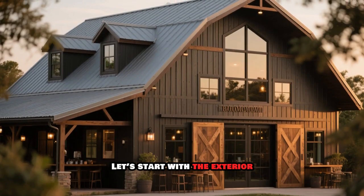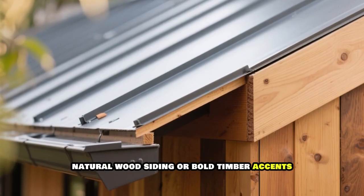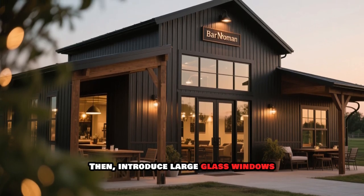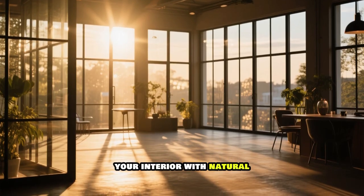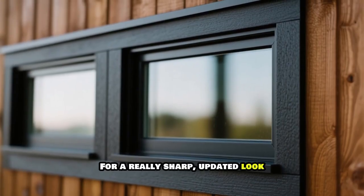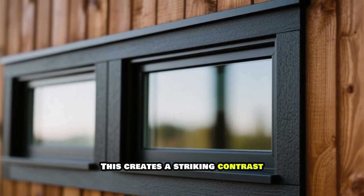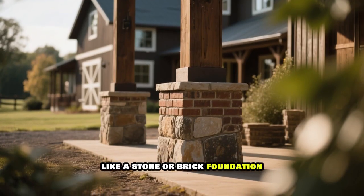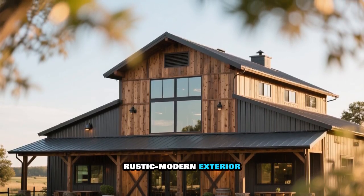Let's start with the exterior, because that's where you make your first impression. To nail this look, consider combining natural wood siding or bold timber accents with a sleek metal roof. This immediately sets the tone. Then, introduce large glass windows or even entire walls of sliding glass doors. This not only floods your interior with natural light, but also adds that signature modern openness. For a really sharp, updated look, use black or charcoal trim around the windows and doors. This creates a striking contrast against the natural wood. And to ground the design, add rustic touches like a stone or brick foundation. This combination of wood, metal, and glass is the perfect recipe for a stunning rustic modern exterior.